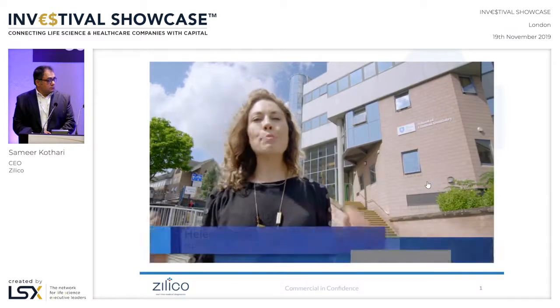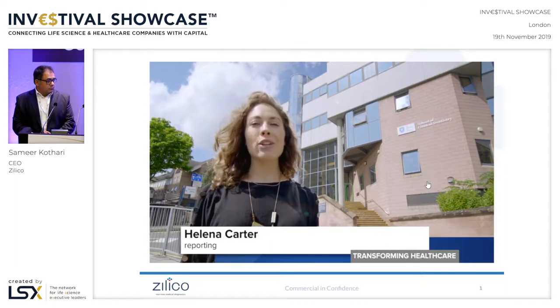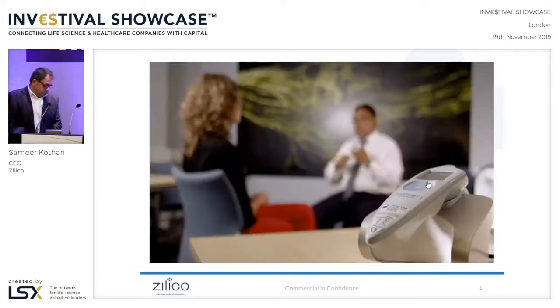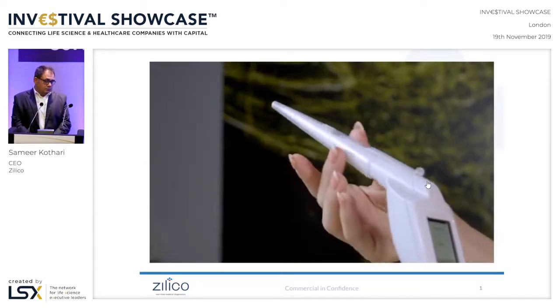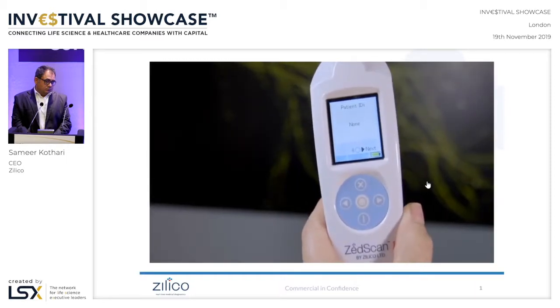Across the UK, there's brilliant work being done in the world of science. The latest developments in technology are transforming healthcare, not just in the UK, but globally. Zilico is a medical diagnostic device and surgical tools company who are addressing a clinical need in healthcare. Z-Scan is their flagship product within cervical cancer.